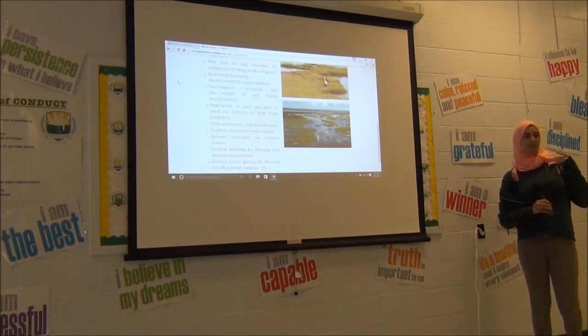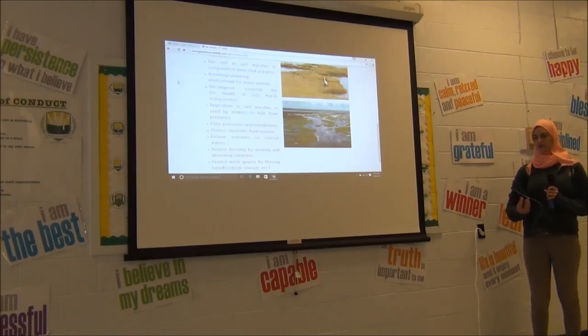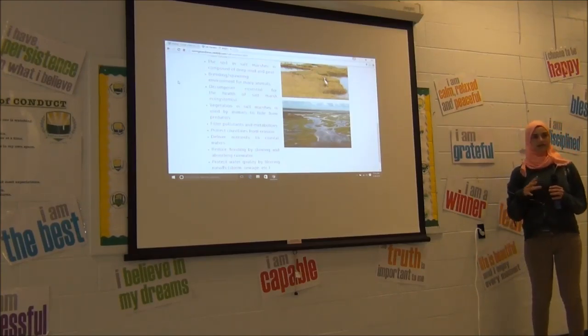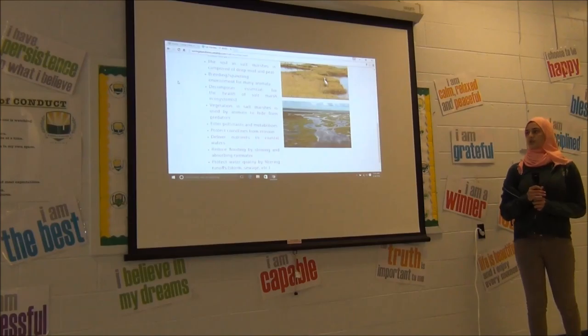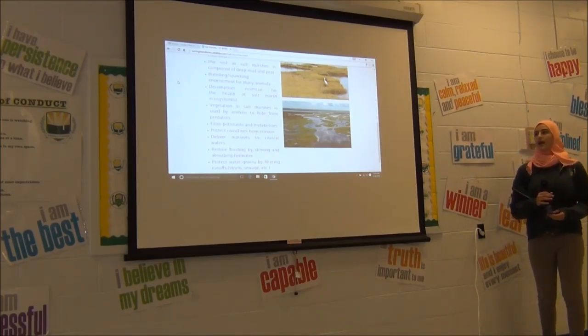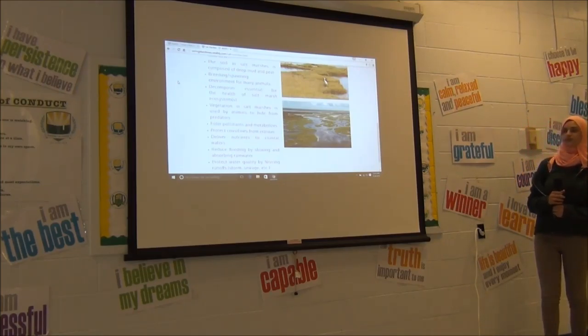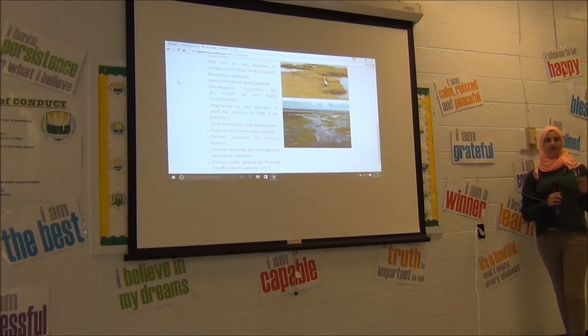It also filters pollutants and excess nutrients, so not too many nutrients go into the water and the water becomes brackish. It also filters pollutants, which lessens the pollution amount in the water, and also reduces flooding and coastal wetland erosion. And next I'm going to talk to you about seagrass.